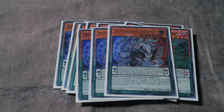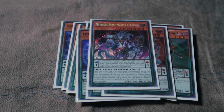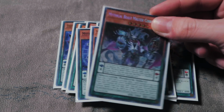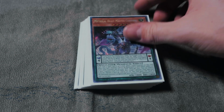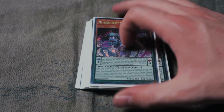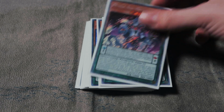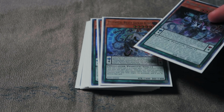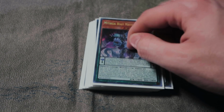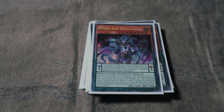Following that up, we have 3 Mythical Beast Jackal King and 1 Mythical Beast Master Cerberus. This is the only card in the deck I really wish I had more copies of. This card's amazing. The more I got to play with this engine in particular, the more I started to love it. The fact that it just accumulates spell counters like nobody's business so quickly. It allows you to resolve Endymion's effects pretty easily, too. Definitely having Jackal King on the field is super important to play around Nibiru and everything. Very good card. This engine is incredible. Again, I wish I had more Master Cerberus.